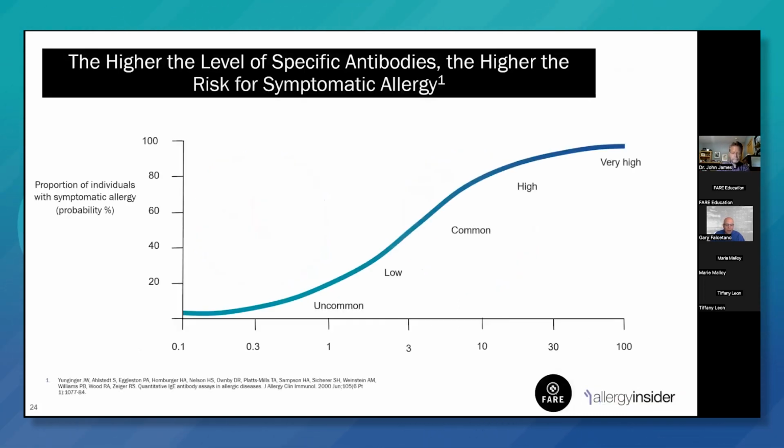So when we talk about specific IgE blood testing or serologic testing, we know that the higher the number, the larger the result, the more likely you are to have symptoms. The same thing is true with skin testing. The larger the reaction on the skin, the more likely whatever we're testing is the cause of your symptoms. What it doesn't tell us is severity.